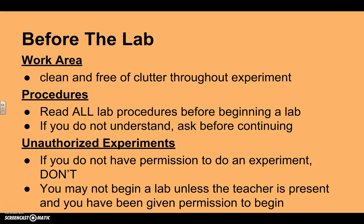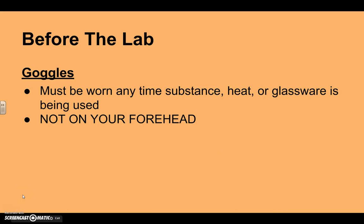You may not begin a lab unless the teacher is present and you have been given permission to do so. There may be further instructions that you may need to be given before starting the lab to keep you from dangerous situations. Also, before starting a lab, you need to select the proper eyewear.